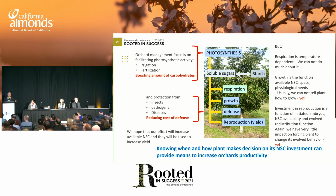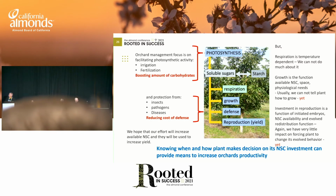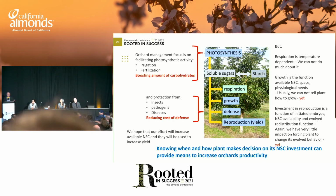The other part: once the photosynthesis is here, there are expenses that the plant has. And often we try to help the plant reduce those expenses, especially defense, by providing protection from pathogens, insects, and other diseases. If we provide it, then there is no need for the plant to try to protect itself, because it spends a lot of energy. Plants spend a lot of energy protecting themselves. They produce isoprene. They produce a lot of things that are used to defend the plant from pathogens.